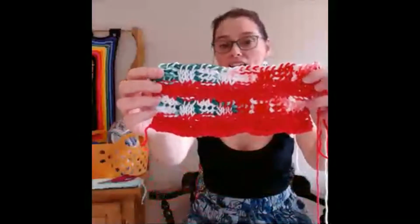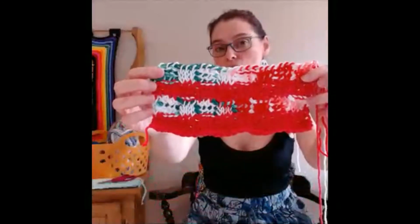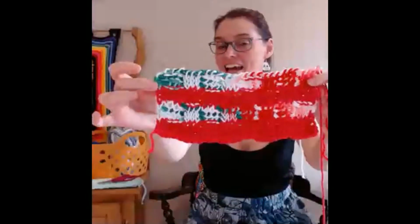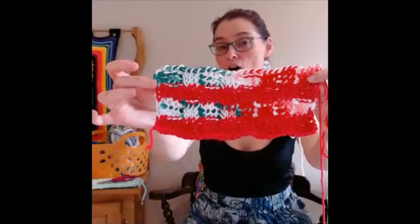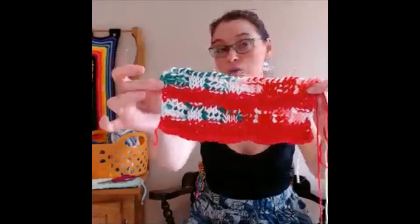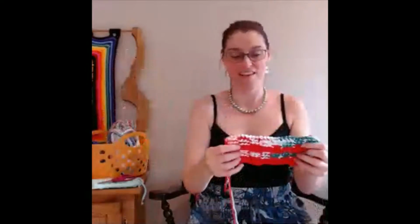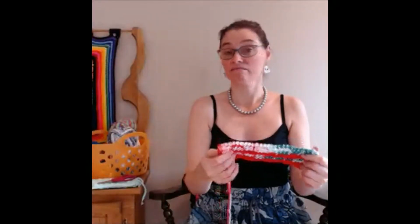Here we go. That is 3, 3, and 3. That's 12 rows in. So that's interesting how it ended up on the same side. Yeah. Neat. That's the planned pooling effect. Not that this was planned, but that's the pooling effect. Isn't that cool? I like it. It's starting to look very festive. It is looking very festive. I like it. All right, let's keep going.